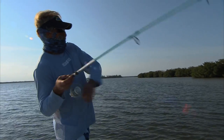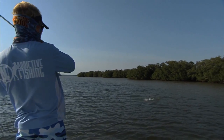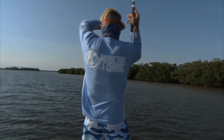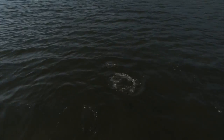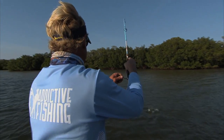Oh, there's a fish. That's a serious fish there, boy. Nice. I'm going to put the talon down. All right. Talon down. Oh, it's a trout, dude. It is? Jeez. That's a trout. Oh, man, that's a big one. That is a trout and a half. Oh gosh. There you go. That's a big trout.